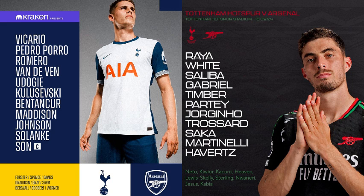Well, there was a lot of bodies, weren't there? It was one of those where it got cleared and then came back in as a second phase. There's a lot of bodies coming out of the box, and it just going through all sorts of legs and arms and shoulders, and it was a sharp reaction from David Raya.